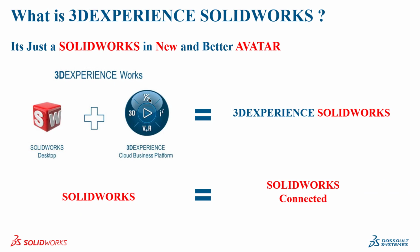Some people think that the SolidWorks we have is well known, we know this, but when it comes to 3D Experience SolidWorks, it's something else, kind of alien. But in real life, it is not like that. This 3D Experience SolidWorks is the same SolidWorks we are exactly using. It's a new and better avatar of the existing SolidWorks. In short, we call it 3D Experience SolidWorks, which has the integration of the cloud platform with a set of roles for data transfer, revision management, and collaboration, along with SolidWorks. We simply call it SolidWorks Connected. In the current generation, we are using SolidWorks Connected to deal with all these things in one single platform.